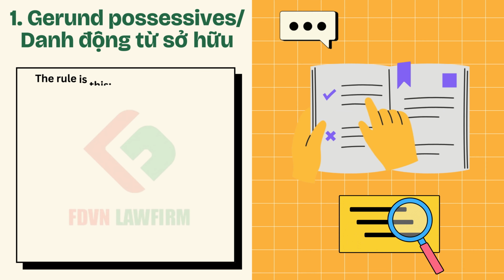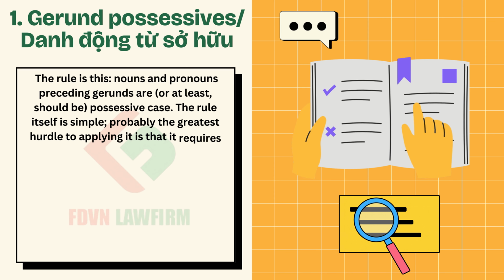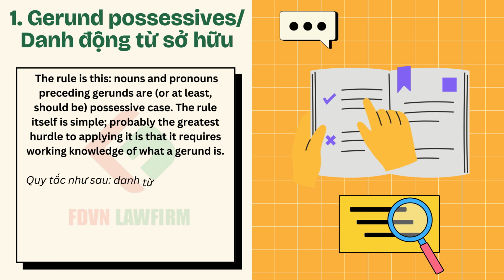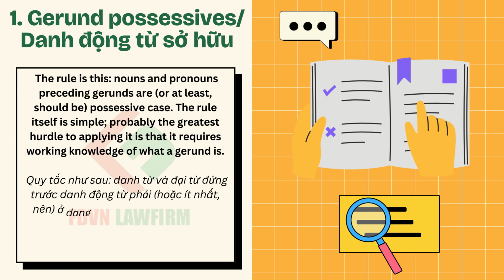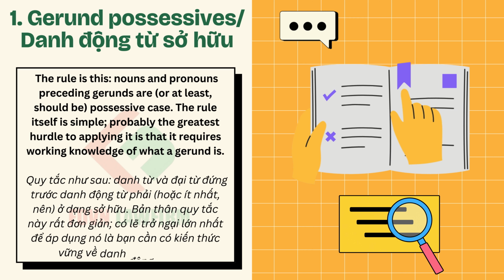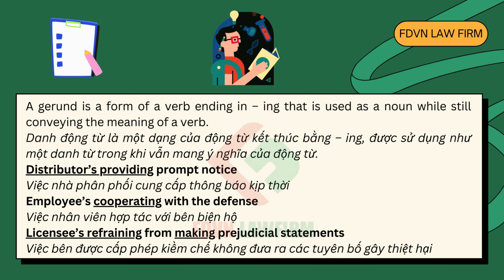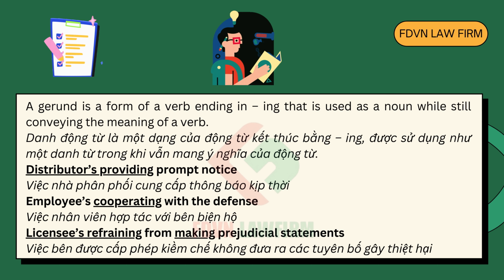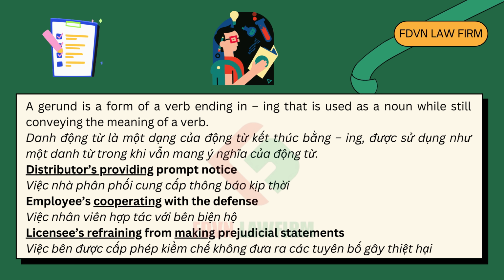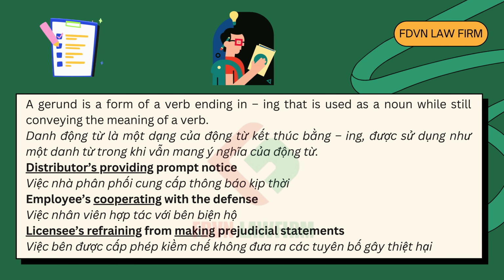The rule is this: nouns and pronouns preceding gerunds are, or at least should be, possessive case. The rule itself is simple. Probably the greatest hurdle to applying it is that it requires working knowledge of what a gerund is. A gerund is a form of a verb ending in -ing that is used as a noun while still conveying the meaning of a verb: distributors providing prompt notice, employees cooperating with the defense, licensees refraining from making prejudicial statements.